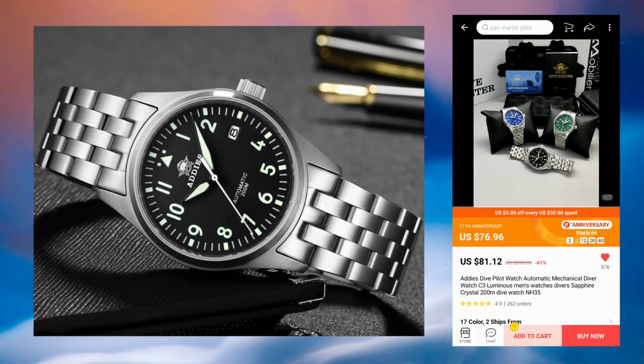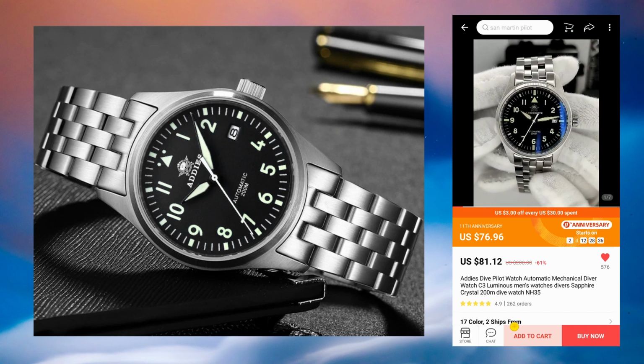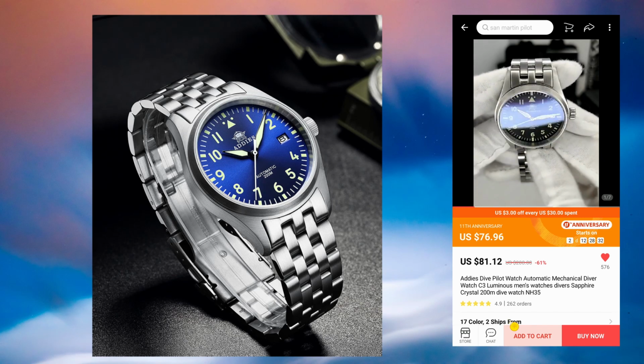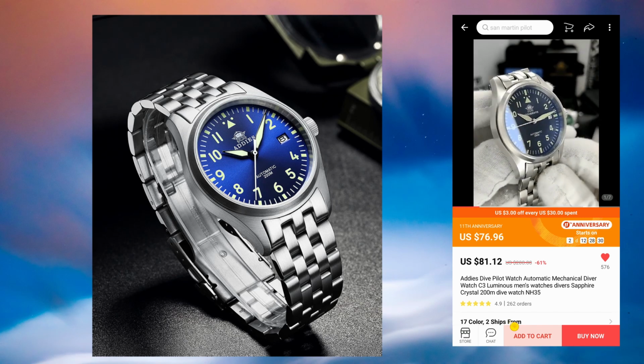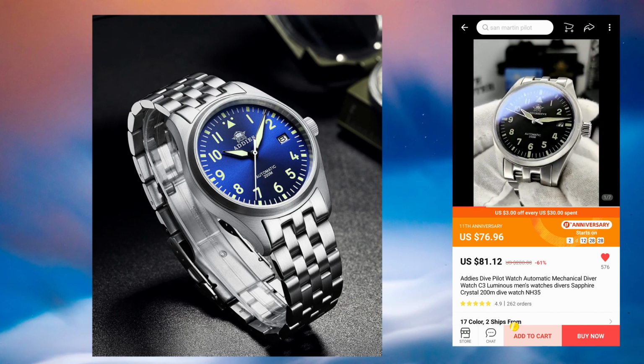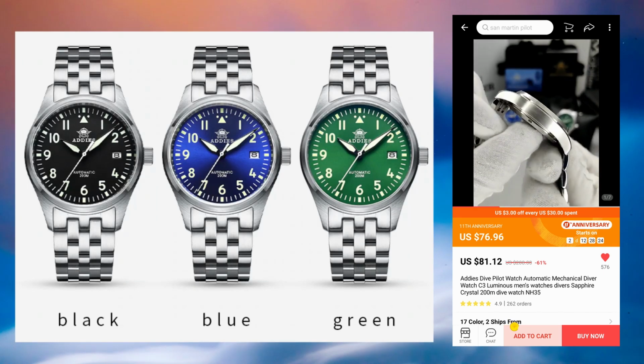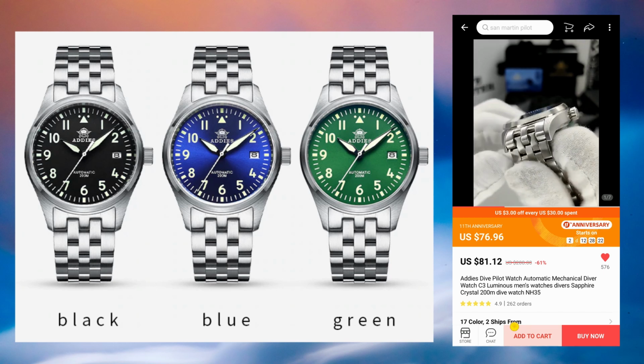Last watch on our list today is a pilot's watch from Addiesdive, another NH35 powered watch. This one has a classic Type A Flieger design on the dial and pilot-style sword hands. It has 3 options of dial colors, matte black and blue or green with a sunburst effect.